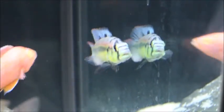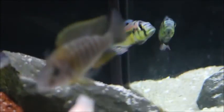Other than the fact that they look this beautiful, one of the best things about them is their life expectancy is up to 9 years. That's pretty awesome. You treat him right and he's going to be around with you for quite some time. So that is the yellow belly Albert and my species video on him.